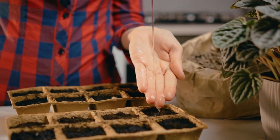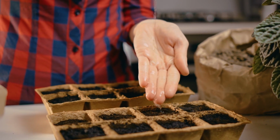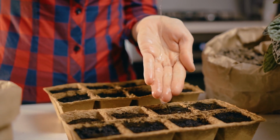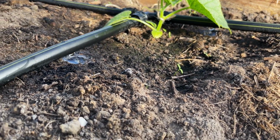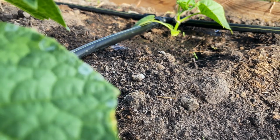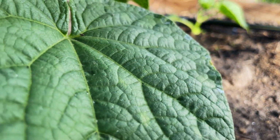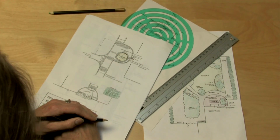Ensure your garden has adequate irrigation, as consistent moisture is vital for germinating seeds and establishing young plants. Drip irrigation or soaker hoses are efficient methods to deliver water directly to the root zone, minimizing evaporation and ensuring that your fall crops receive the moisture they need to thrive. Lastly, plan your garden layout for fall planting.